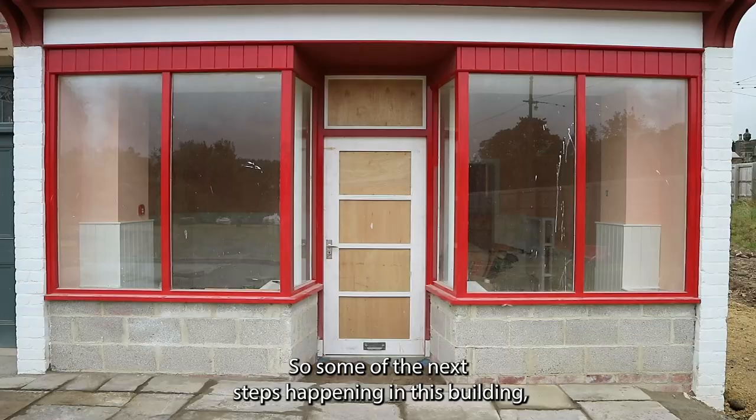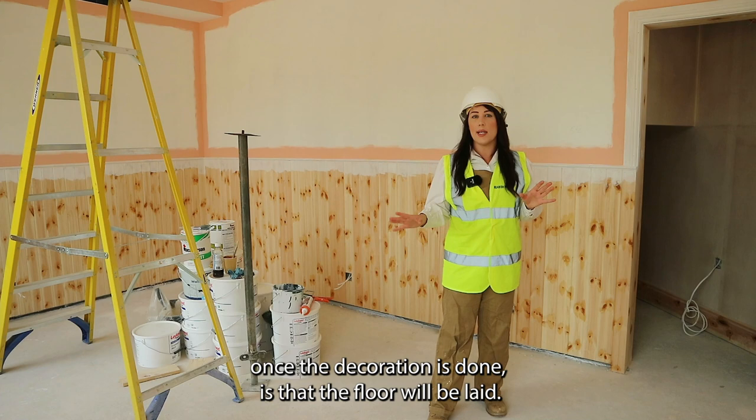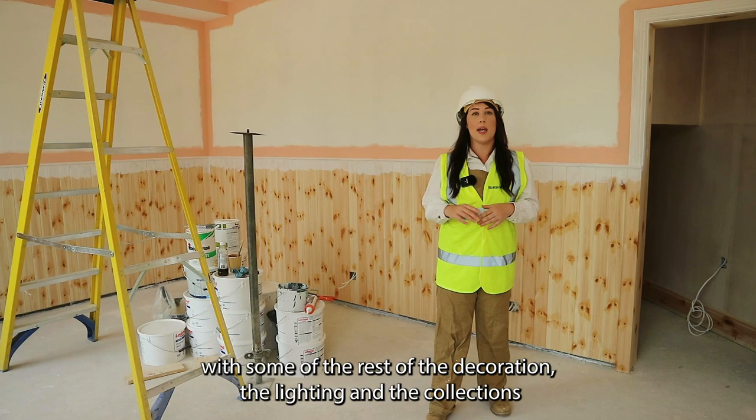So some of the next steps happening in this building, once the decoration is done, is that the floor will be laid. It'll be a lovely 1950s lino, and then we'll finish with some of the rest of the decoration, the lighting, and the collections can then start to go into the building.